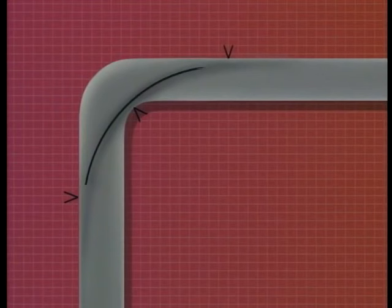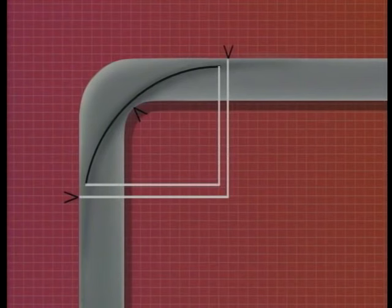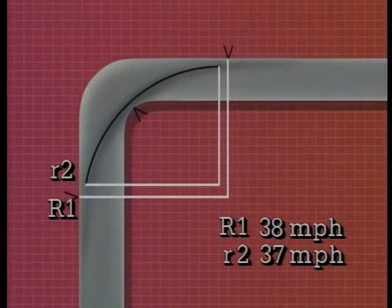If we miss our turn-in point by a foot, the apex by a foot, and the exit by a foot, our maximum speed through the corner is limited by an arc that connects those 3 points. You can see that that arc has a tighter radius to it than the arc we would have if we did it perfectly. In this case, it would cost us 1 mile an hour through the corner.